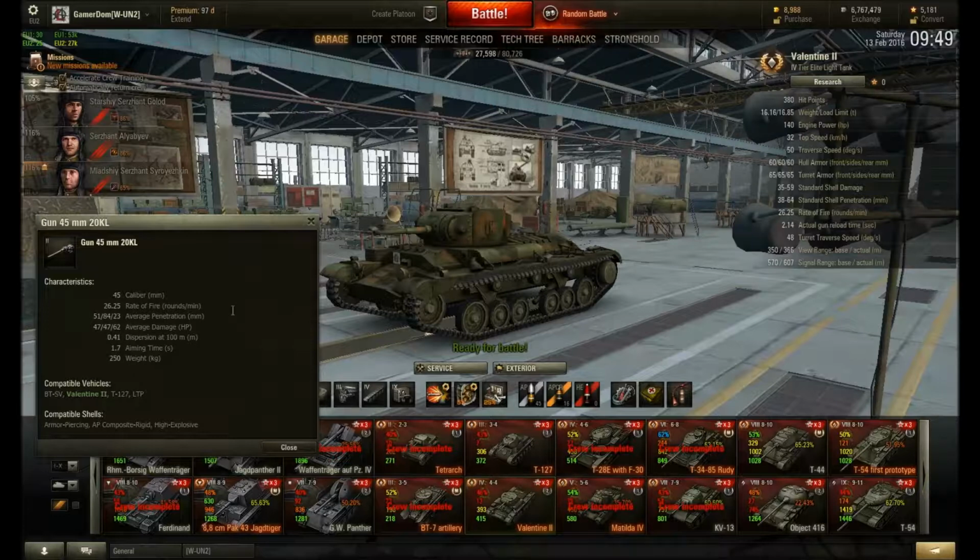And even its premium is pretty pathetic. It's 84, which is not particularly great. That's APCR. HE, well, what are you going to expect? It's meaningless. A 45mm HE shell is not going to do anything, and sure enough, it's only 23. Alpha is likewise very low, 47 for the AP and the APCR rounds. So again, pretty bad. The aim time is pretty reasonable actually, 1.7, so that's good. That makes up for it.